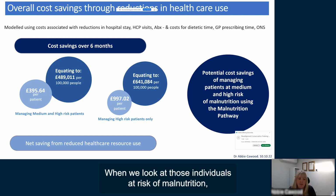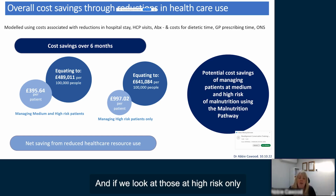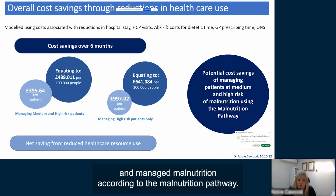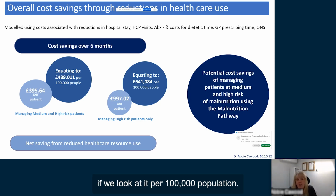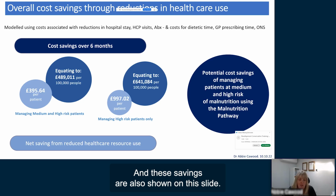high risk. When we look at those individuals at risk of malnutrition, we saw per patient reductions of nearly £400 per patient. And if we look at those at high risk only, we were nearly at £1,000 per patient if we identified and managed malnutrition according to the malnutrition pathway. And you can see here, we also did a budget impact analysis to really scale this up to see what those savings may equate to if we look at it per 100,000 population. So similar to what NICE and BAPEN have done in the past. And these savings are also shown on the slide.